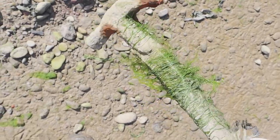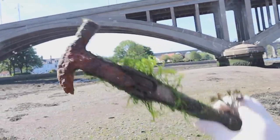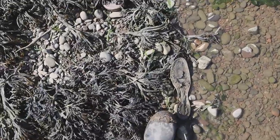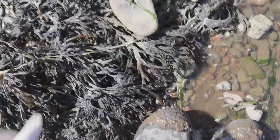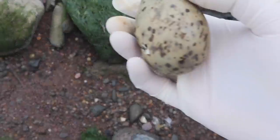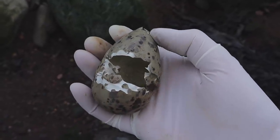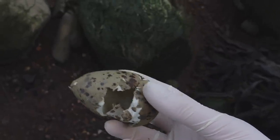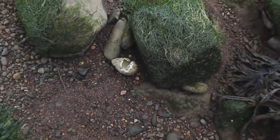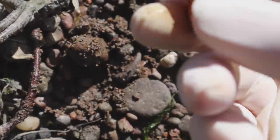Well, that is an old hammer. Of course, the obligatory shoe sole. Leather shoe sole. What came out of this egg? Certainly some kind of seabird. Reminds me of a big lapwing egg. I see a really nice piece of agate down here.